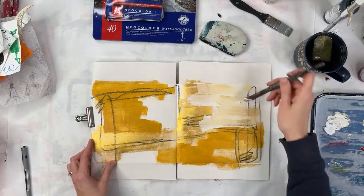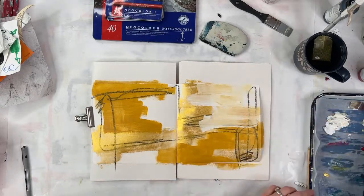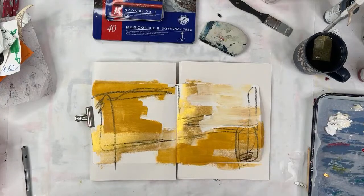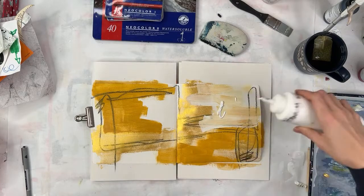Now, these chunks I have right here, that's just dried white paint. I'm using some white that I had out of my palette last night, and the very top of it dried, which is not what I was looking for here.